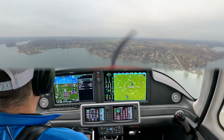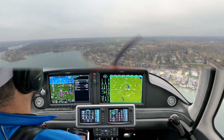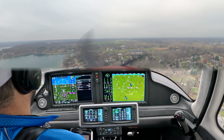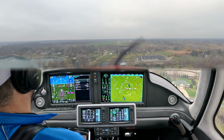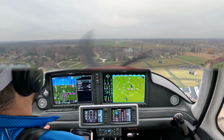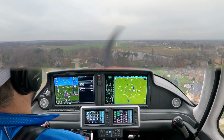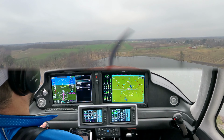A little behind schedule. I don't know if we're going to be able to pick out a restaurant in downtown Indy, but I think we're going to just have to hightail it to the stadium. Got a south wind, so it's not going to be beating into it the whole way. A little bit of a crosswind here.